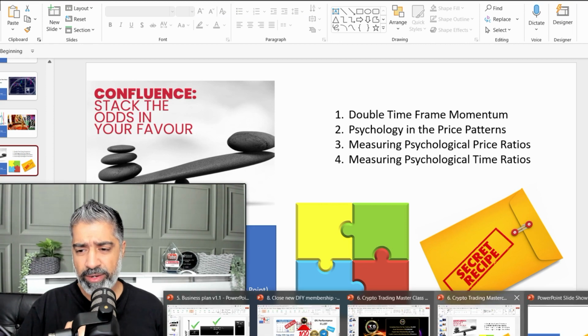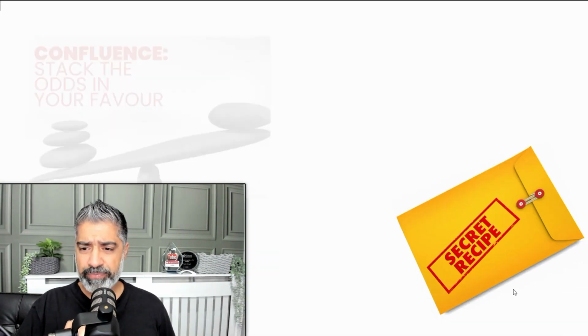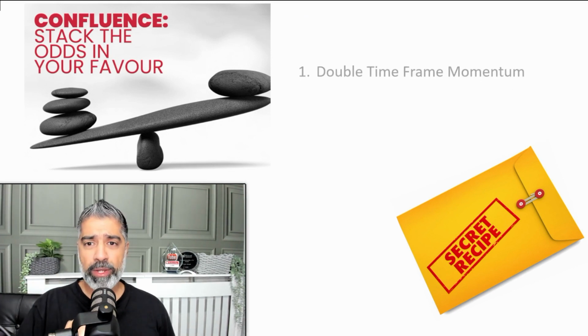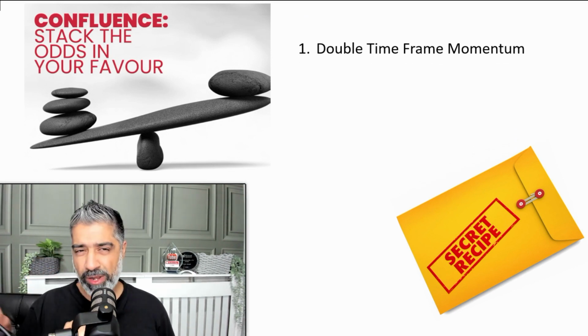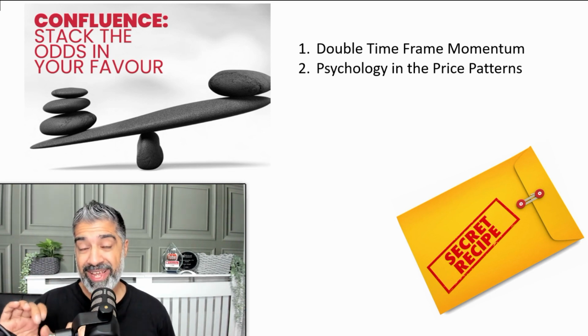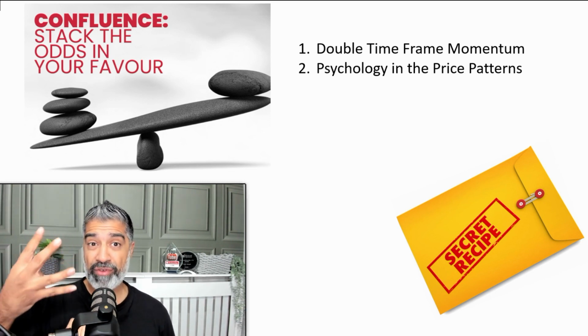Here we go. I'm going to show it to you like this. It's the 4 secrets, the confluence of events that we're looking for. What we're looking for is double time frame momentum. We're not covering that today. What we're covering today is the psychology in price patterns. That is very significant. We're doing it on 3 or 4 degrees.